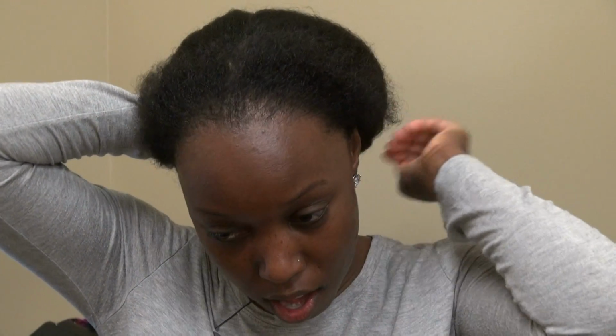I feel comfortable enough to wear my hair out in a ponytail. My hair is actually long. So I'm happy to be able to just wear it again, just to have it out and free and not hiding it from anyone or even myself.